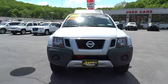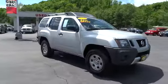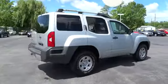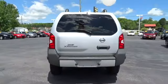The 2014 Xterra. Accelerate your activity with the Nissan Xterra. Its powerful 24-valve V6 lets you climb faster and further, while its versatile interior lets you stretch out in style. This vehicle has less than 20,000 miles.